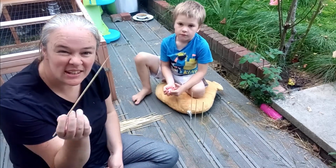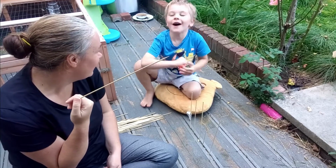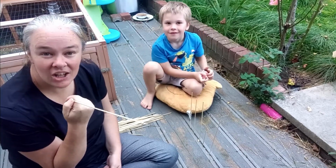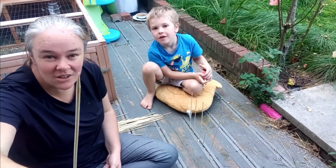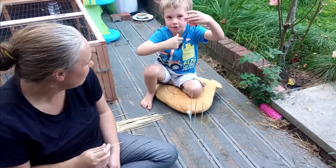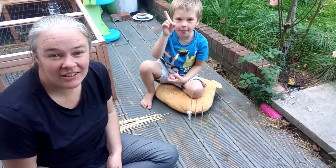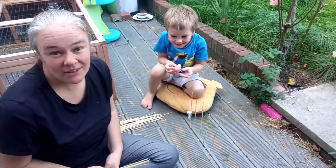We're using some sticks that you might use for kebabs or marshmallows. So they have got a bit of a point on the end, so you have to check with Mummy and Daddy. Marshmallow or squishy stuff on. I did that once. You did, but today we're going to use it to build a house.